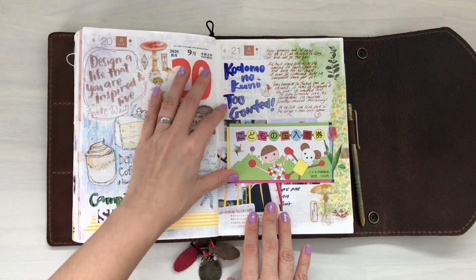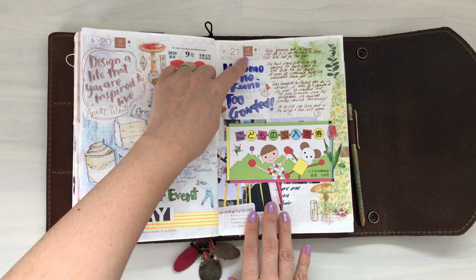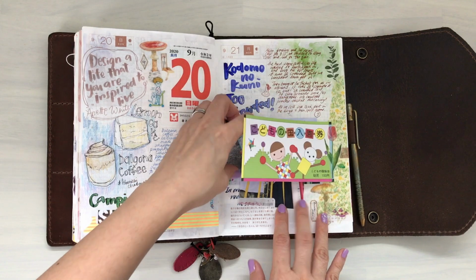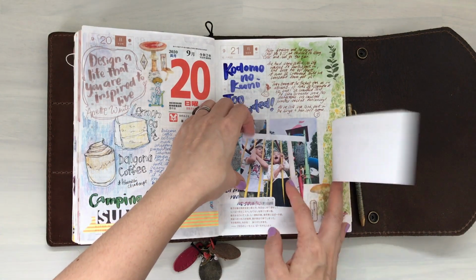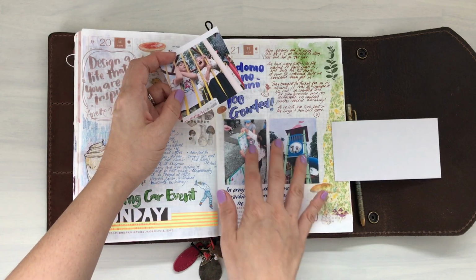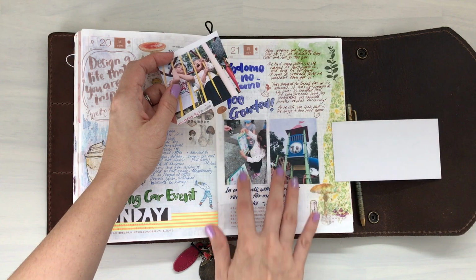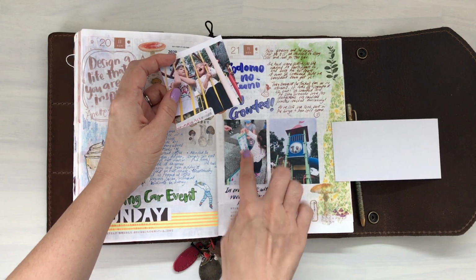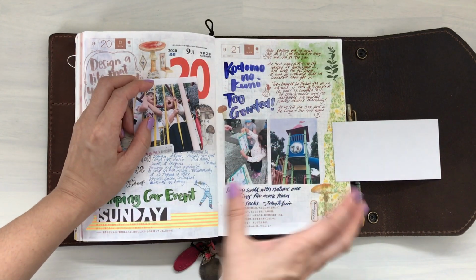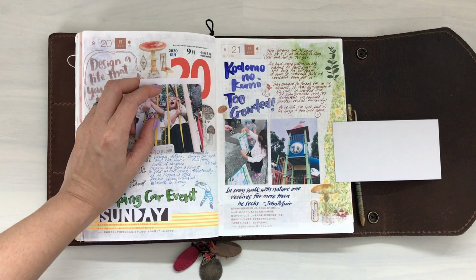We went to Kodomo no Kuni. It was too crowded. I think Monday was a public holiday, and maybe that's why. I was not pleased with it at all, but anyways, the kids had fun. We tried our best to stay away from the crowds. They handed us this scavenger hunt, so we concentrated more on that. We kind of geared towards going on different paths and looking for the scavenger hunt.